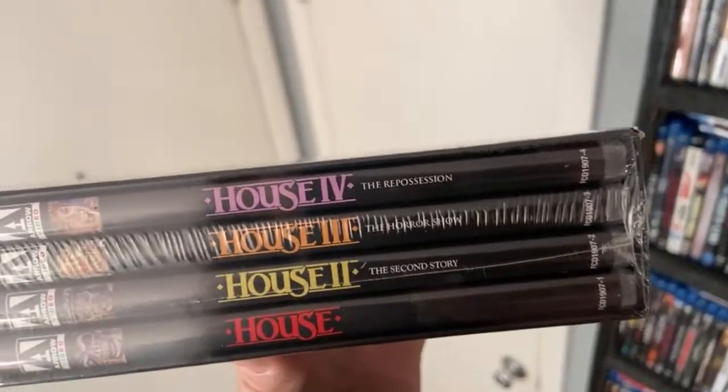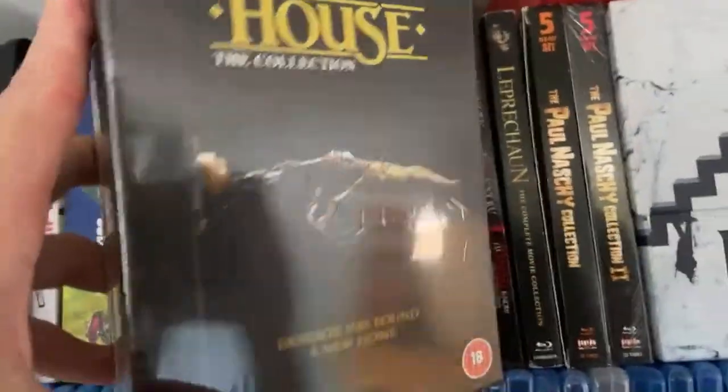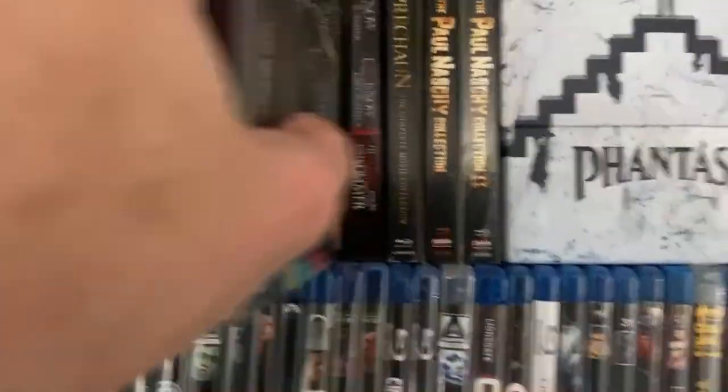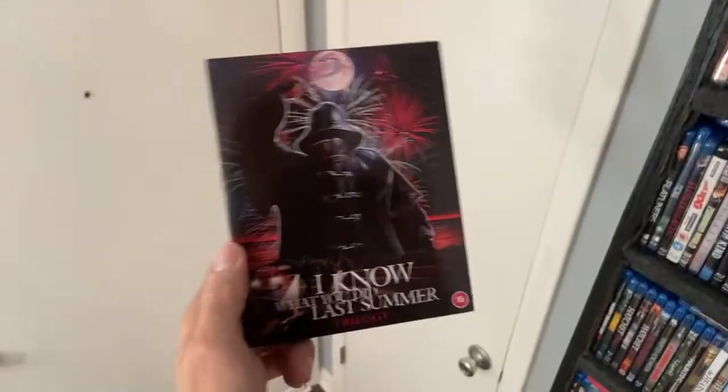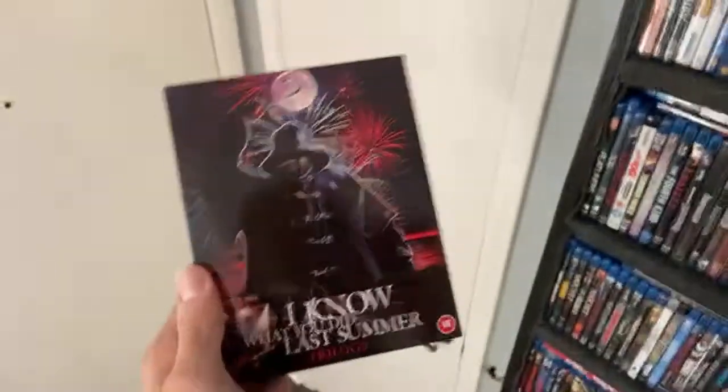And then House 4, I've yet to see. It's called The Repossession. Sounds at least like it's about a house, so that's good. And I've always loved that cover, the simplicity of that cover. It captures the spirit of the films, that's for sure. House is an underrated quadrilogy, if you can even call it that.